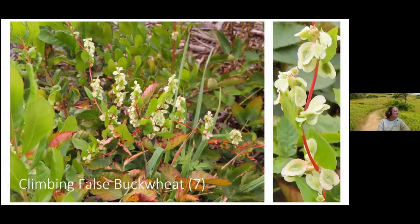There's some low climbing, sort of viney type vegetation out there. There's a pile of rocks, and it has some of this around it. This is climbing false buckwheat. This is in the buckwheat family. This is a close-up. These are the seed packets. So that little green, that's where the little seed is for this. The beautiful red stems, and you see this quite a bit around the island. It's all blooming and going to seed right now. So climbing false buckwheat out along the edge of the field.